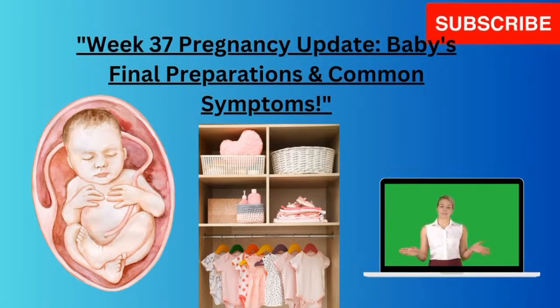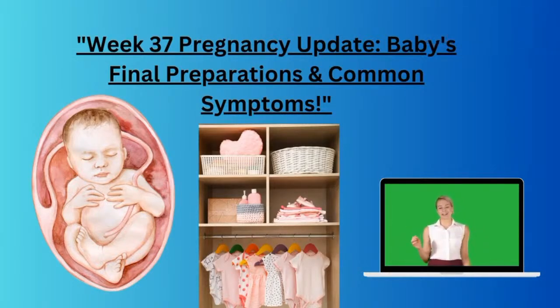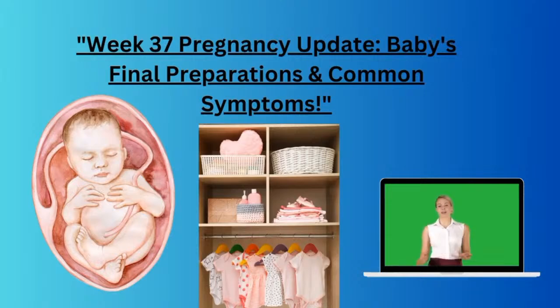Swelling and varicose veins. Swelling, especially in the feet and ankles, can become more pronounced at this stage of pregnancy. Additionally, you might notice the appearance of varicose veins due to increased blood volume and pressure. Elevating your legs, wearing compression stockings, and taking regular walks can help.